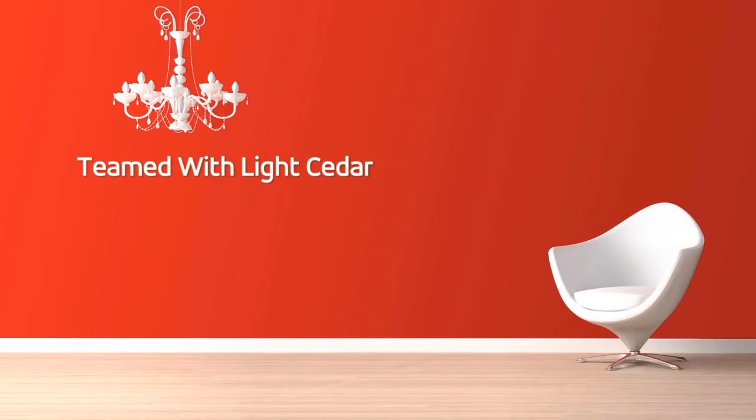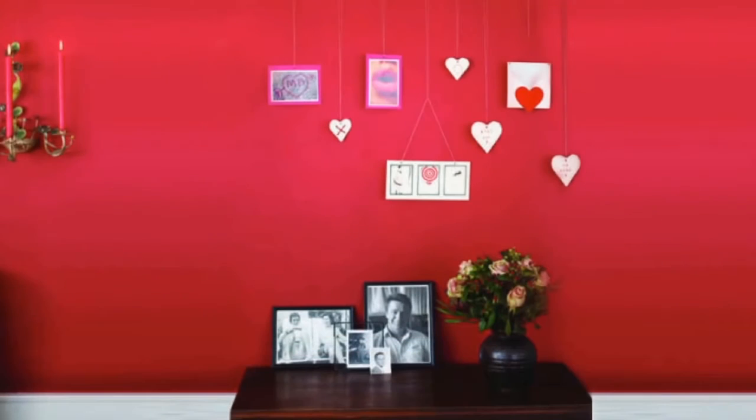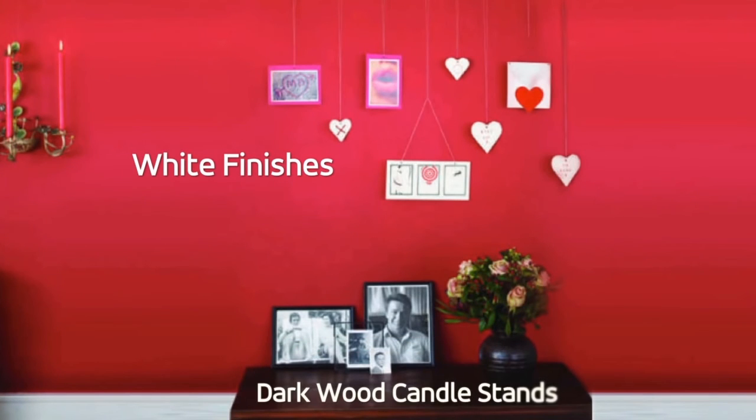Red walls are better teamed with light cedar color or white furniture. Light fixtures and white finishes, dark wood candle stands or a photo frame can make the space look interesting.